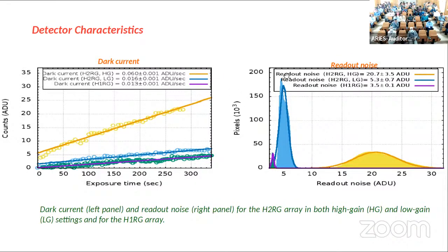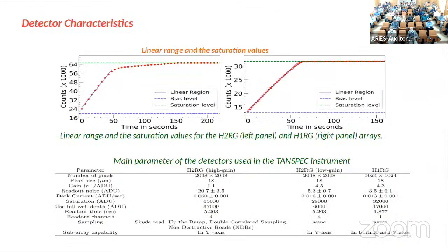And then read noise for S2RG is 2.7 for the high gain, and for the low gain is 5.3. So if you want to do very sensitive observation, of very faint objects, you go for low gain. And if you want to observe very bright sources, you can go for the high gain setting.